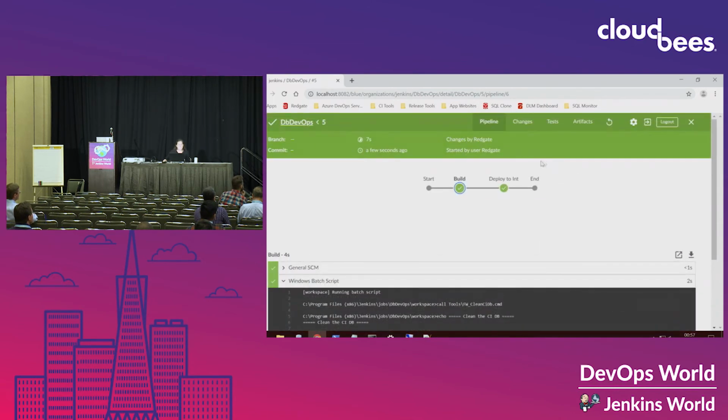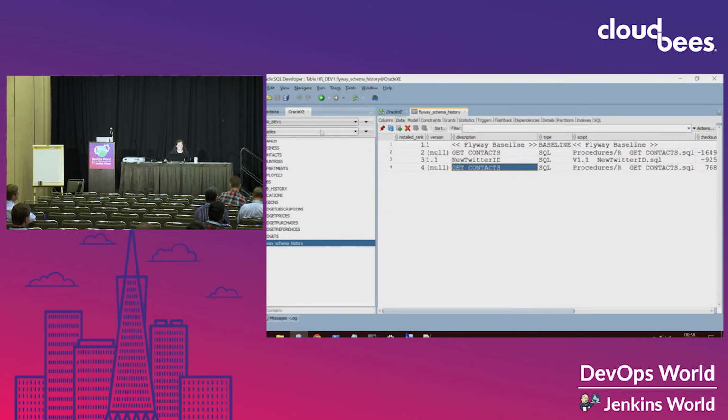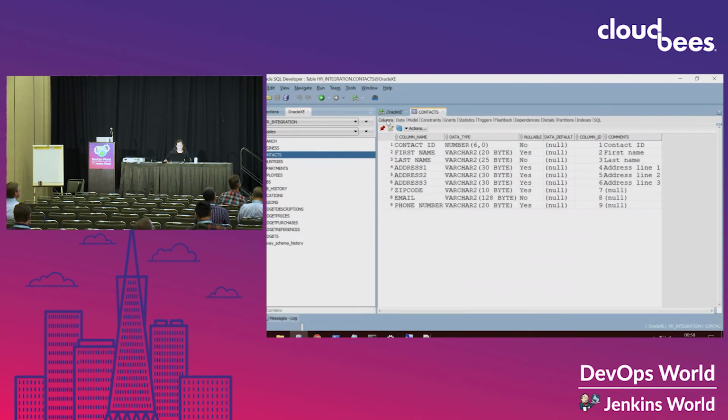And then once that passes, and let's say my code analysis tests are set up, maybe I'm doing unit testing as well. There's open source unit testing frameworks for database, tSQLt for SQL Server, utPLSQL for Oracle. So once all those tests pass, then I deploy it to my integration environment. So if I go back to my database, and if I look at my integration server, I can now see the Flyway schema is here, and if I open the contacts and look at the columns, it's still not there, which is surprising, but it is possible.